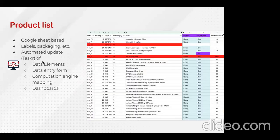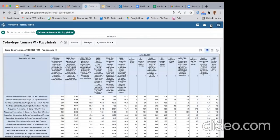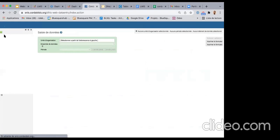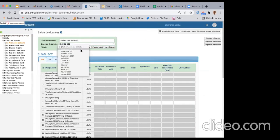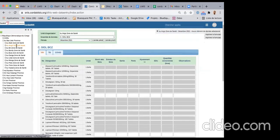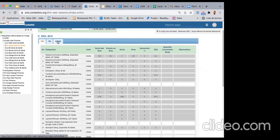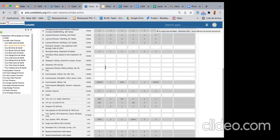So I will start with the data entry form. If you go in this platform here, this is the Corded platform, for instance, and if you go in the data entry, you'll see that you have, for instance, at the zone level, the data entry for Corded. I will go to a place where we have data. We don't have a lot of data there. Here you have the different tabs of products that are managed by Corded, so the HIV, TB, and COVID products that are managed by them. All the data in gray is coming from the NHMIS, and Corded is complementing this data in the lines in white.